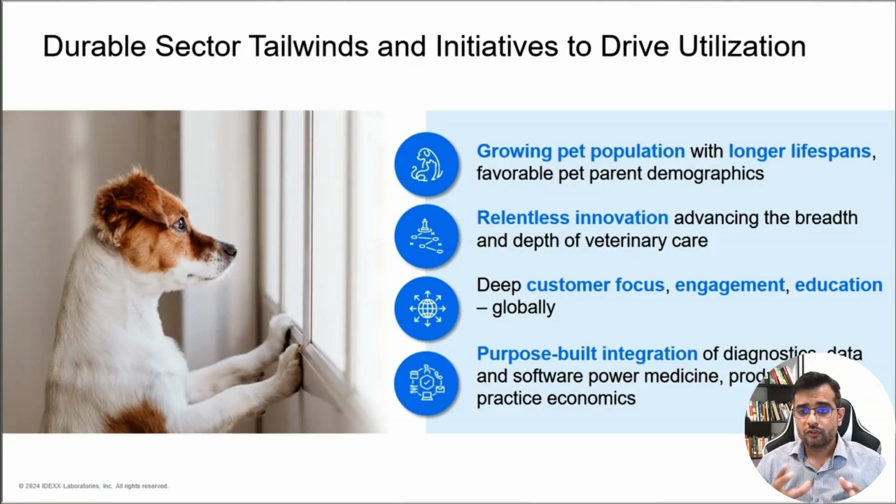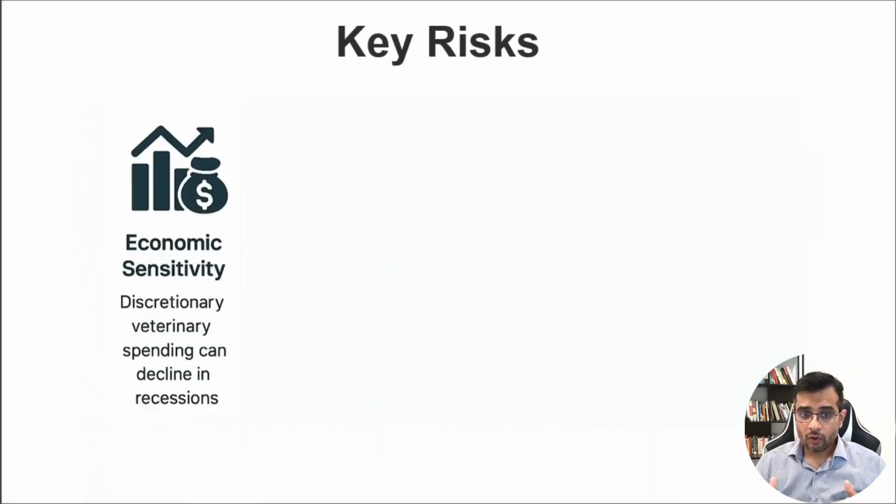Now, no business is without risks, so I want to make sure that I address those as well. The number one risk really is economic sensitivity. We saw that in the first quarter 2025 earnings call, where there was a decline in the vet visits, and that really set investors panicking, although it was not really that big of a deal. But when you enter a weak macroeconomic environment, you're going to have slightly fewer pet visits, but it's not as if they're going to fall through a cliff.